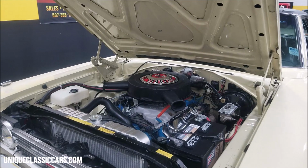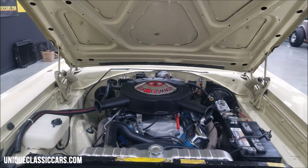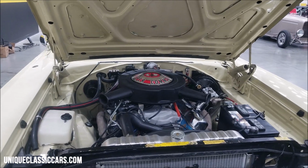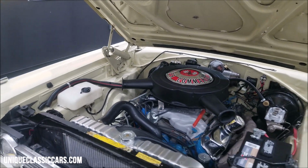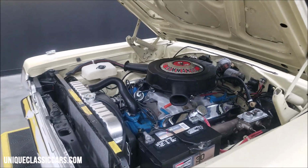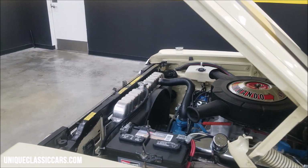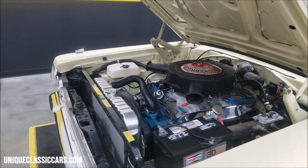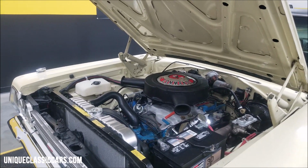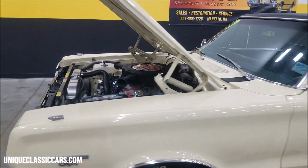All right, here's that 440 Super Commando. Power steering, power brakes, and like I said earlier, originally was an AC car, but the majority of the AC components have been removed, and you've seen those earlier in the video. You can also check them out in the pictures. Aluminum radiator has been added. Original radiator will go with the car. So, that gives you an idea as far as the engine bay. Smooth running car, nice sounding.